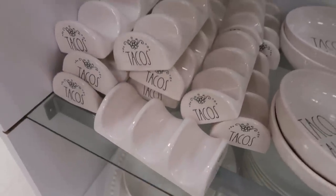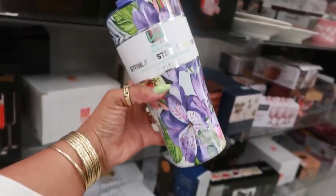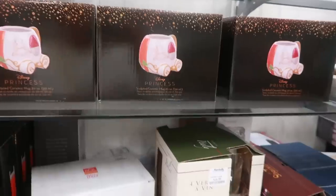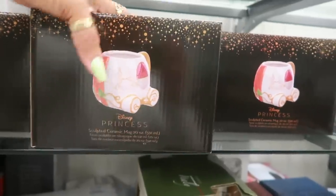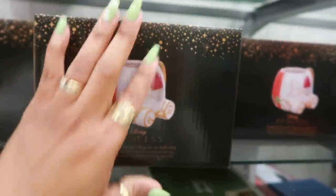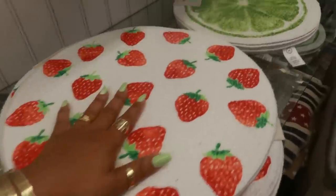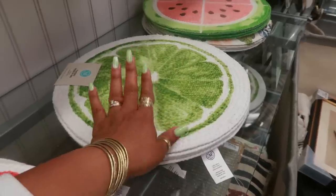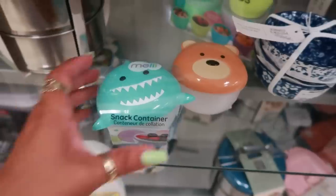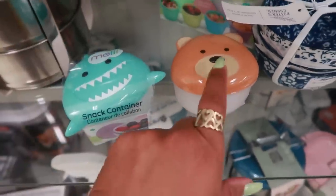Or you have these. Oh, that's pretty. $7.99. Disney Princess Sculpted Ceramic Mug. Oh, that's like the pumpkin carriage. These are $7.99. Martha Stewart placemats right here with the strawberries. $14.99. You get four. There's the limes and then there's watermelon. I like the lime and the strawberry. Oh, how cute. Some snack containers for $3.99 with the little shark or the bear.